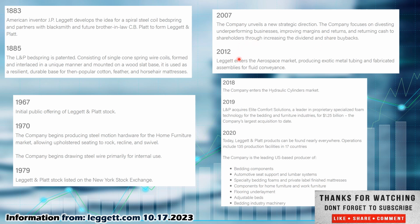2012, Leggett enters the aerospace market, producing exotic metal tubing and fabricated assemblies for fluid conveyance. 2018, the company enters the hydraulic cylinders market. 2019, L&P acquires Elite Comfort Solutions, a leader in proprietary specialized foam technology for the bedding and furniture industries, for $1.25 billion, the company's largest acquisition to date. 2020, that brings us up most recently to date.